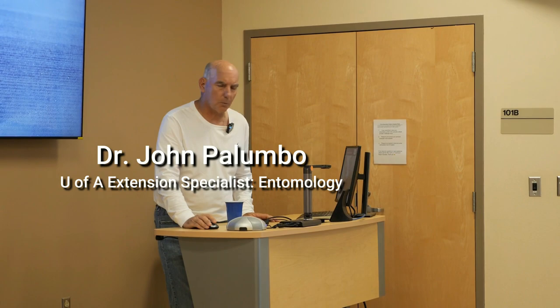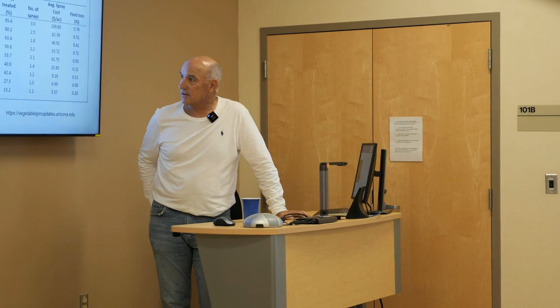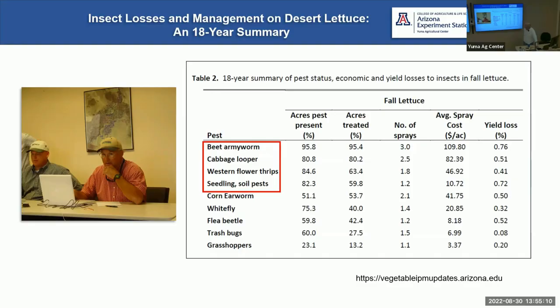Many of you in this room participate in our lettuce insect losses surveys. We've been doing this since 2005. This year we put an 18-year summary out there to collect how important any of our insects are. You can see I've highlighted four of the more important insects in the fall. And there's some others, obviously, and I've even cut this list off.